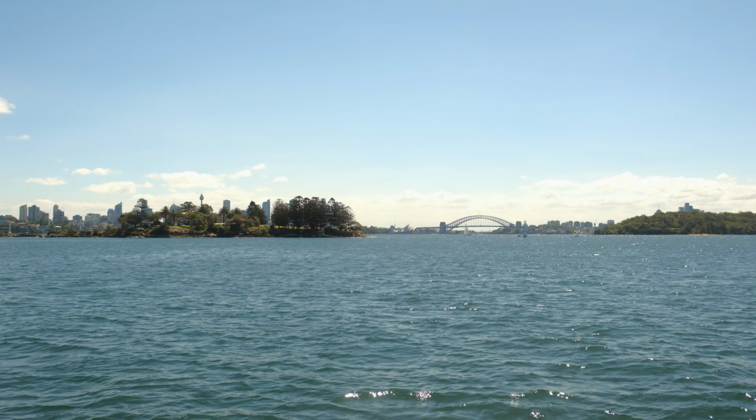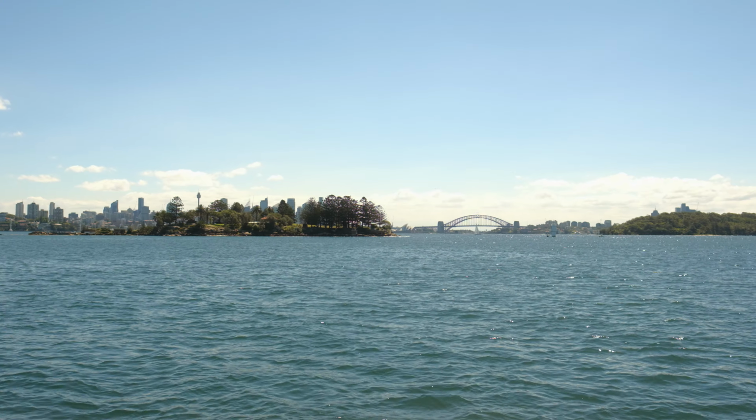I think I definitely could have done a way better job at exposing this image because the original was really, really underexposed. But as I said, I didn't have much time to set up my camera in order to snap the shot because we were about to go past an island which would have obscured the view, and I don't think this photo would have been quite as good.